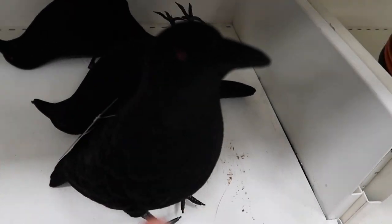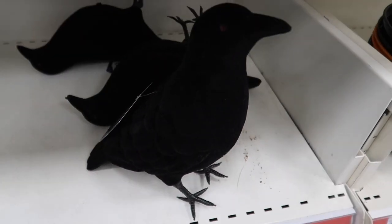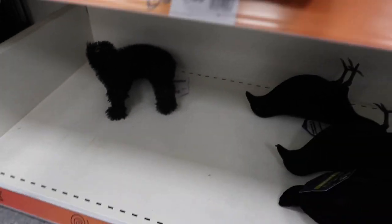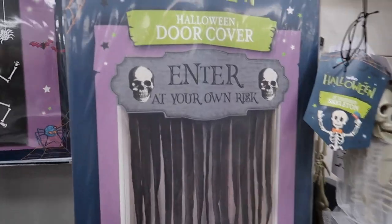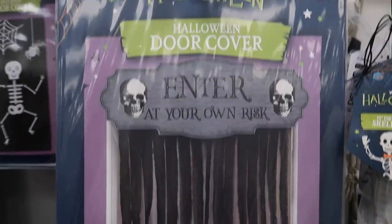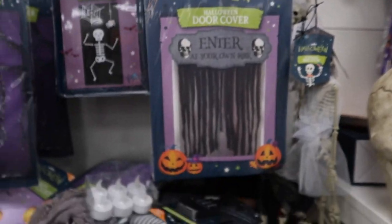These crows are quite good decoration to put around the house. They're £6 each. The cat doesn't look real. I love things that look realistic. I want my house to literally be like a haunted house. Yeah, this is cool. Enter at your own risk. Like a door cover. £3.50.